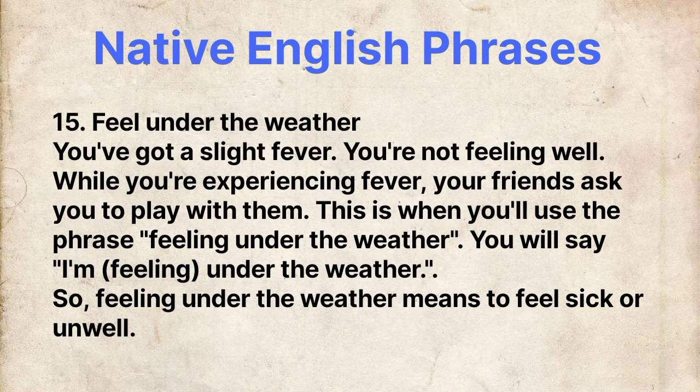Number 15. Feel under the weather. You've got a slight fever. You're not feeling well. While you're experiencing fever, your friends ask you to play with them. This is when you'll use the phrase feeling under the weather. You'll say, I'm feeling under the weather. So, feeling under the weather means to feel sick or unwell.